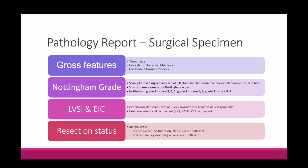The other risk factor that we typically think about is something called extensive intraductal component, or EIC. EIC is defined as having greater than 25% of a DCIS component. So sometimes you might get an invasive ductal carcinoma with a carcinoma in situ component. And if it's greater than 25%, it's often thought of as an additional risk factor. So these are just things to keep in mind in the pathology report.